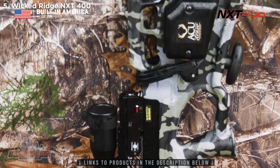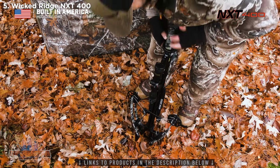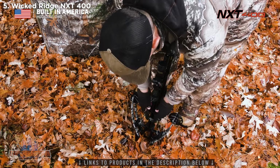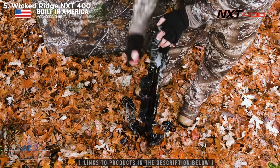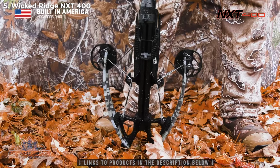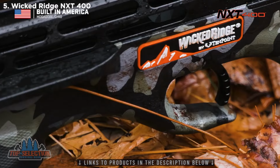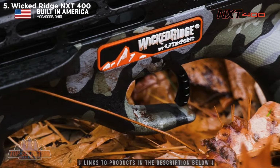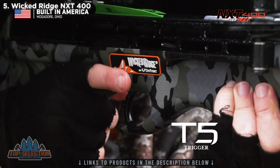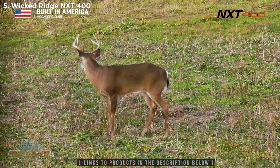Its lightweight stock is built with optimal comb height and length of pull, and is equipped with the AccuDraw. This built-in cocking device allows hunters of all ages to accurately cock the crossbow with only 5 pounds of effort. The NXT 400 is equipped with a T5 trigger that delivers a smooth, crisp 3.5-pound trigger pull for increased accuracy.